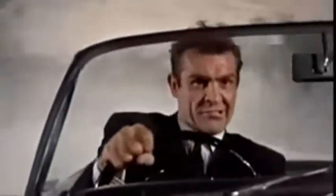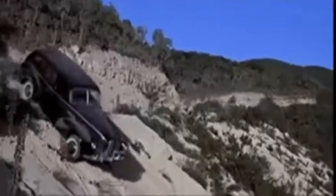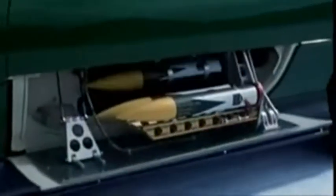James Bond car chases have come a long way. This was the very first one from Dr. No, and it relies solely on Sean Connery's face acting. Compare that to the last car chase from Die Another Day, and you can see how high the stakes have been raised in 30 years.